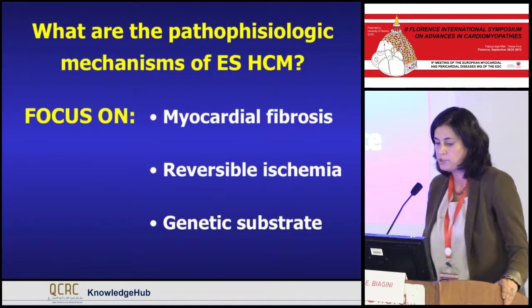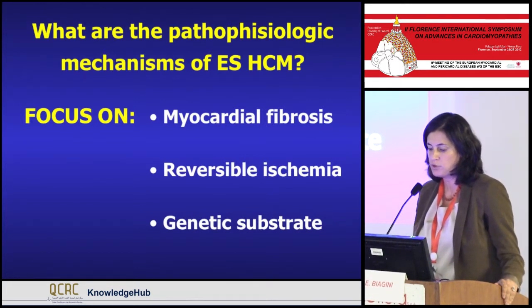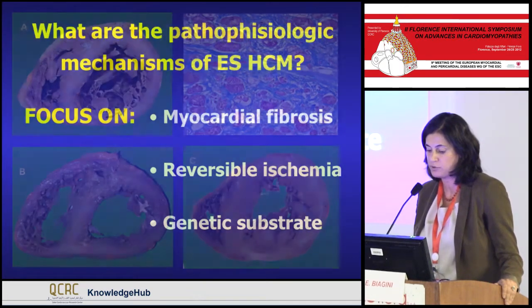But what are the pathophysiological mechanisms of end-stage HCM? The focus is on myocardial fibrosis, reversible ischemia, and genetic substrate.